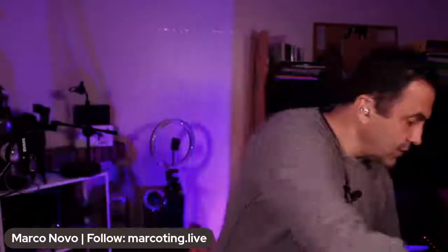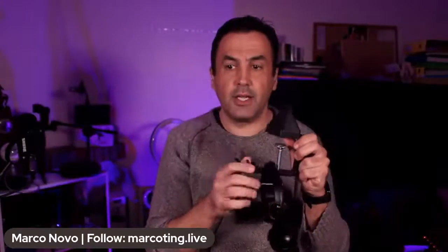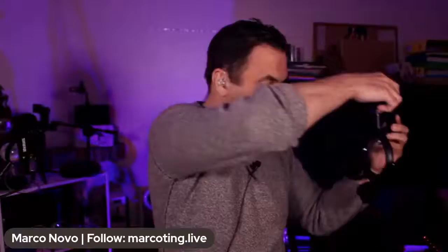Besides that, and I'm going to show you, it's really easy to assemble and disassemble. In the clamp, it has a headphone holder. As you can see, it has this hook where you can put your headphones. I think this boom arm was designed for gamers, and gamers usually like to use headphones, so they put this hook to hang headphones, which for me is a really nice feature.